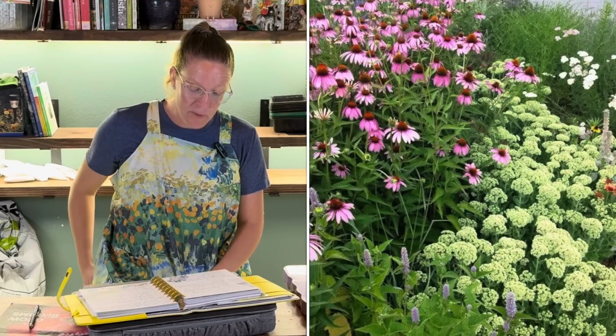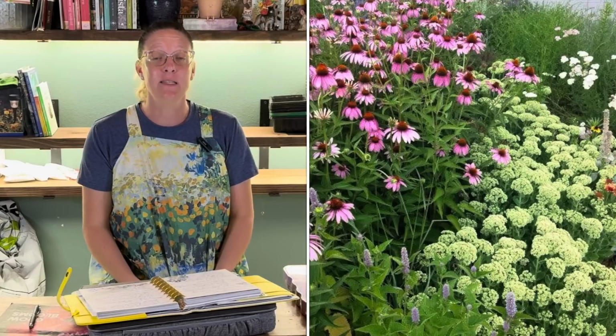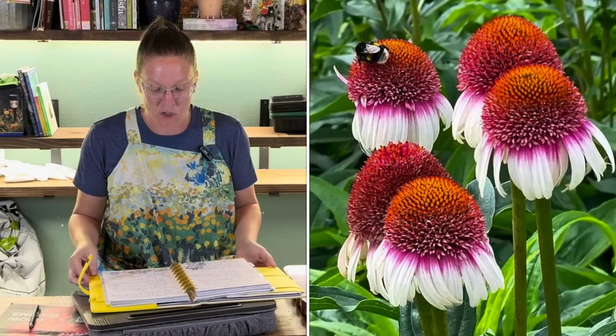You can stagger the blooming time by cutting back stems. Right now, a lot of my echinacea are producing tons and tons of buds. If you want to stagger that, you can cut out half the stems with buds and allow the other half to produce, and then the plant will produce another round of blooms coming up. That really just depends on you and what your needs are.